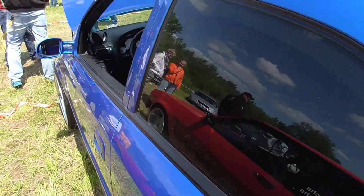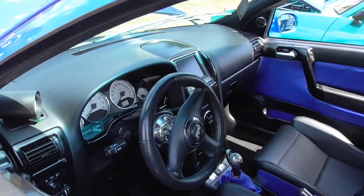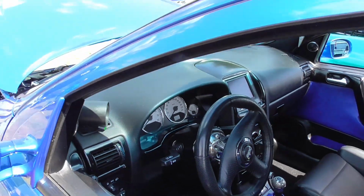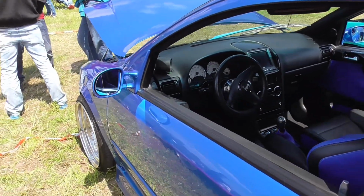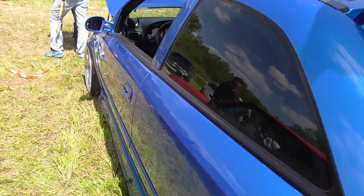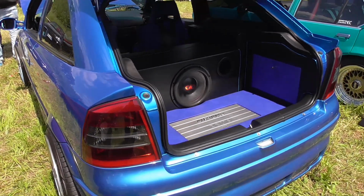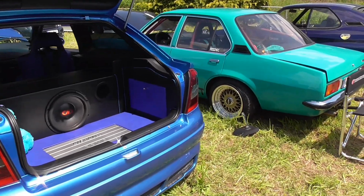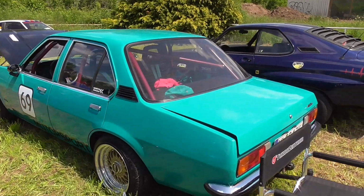Loving this color. Blue is beautiful, guys. Also, I'm saying this quite often about black, but blue metallic, guys. Blue metallic. Best looking color, in my opinion. So, and here's the little look to the Ascona and the Manta again.